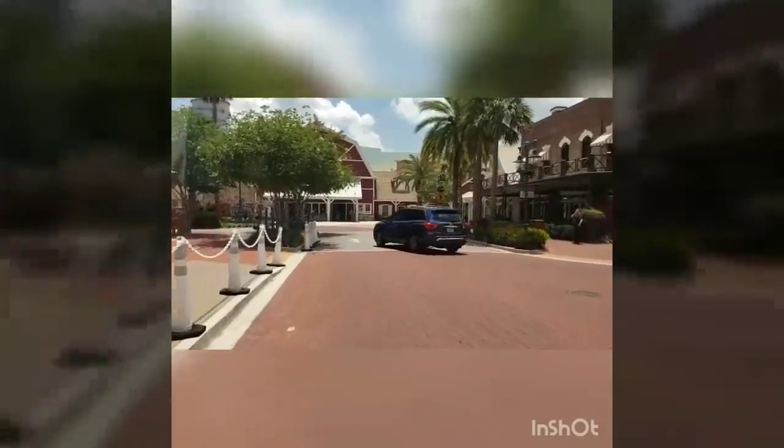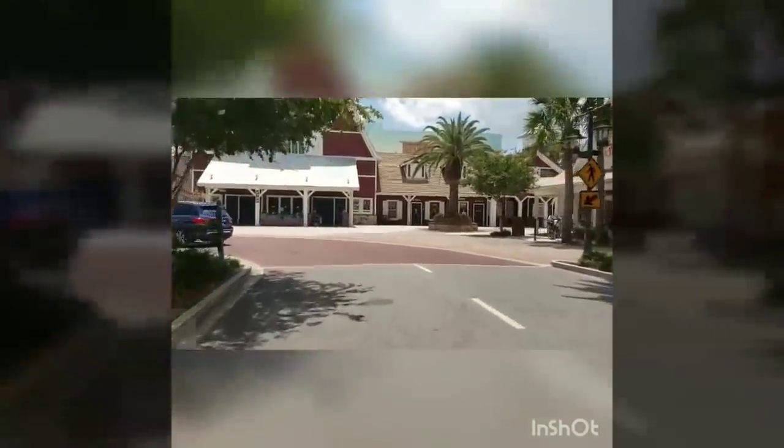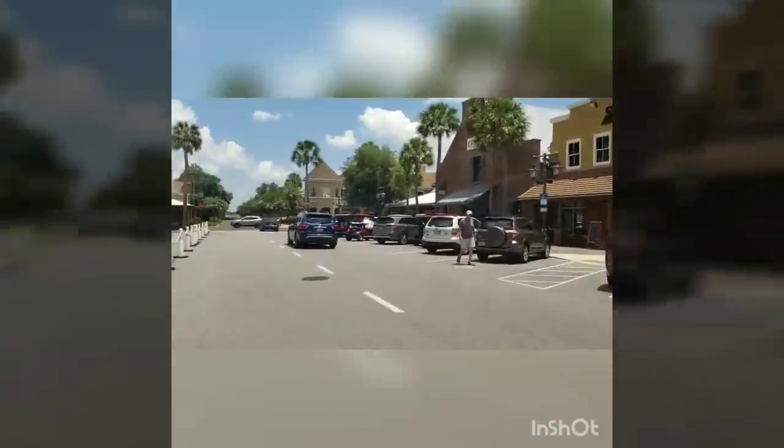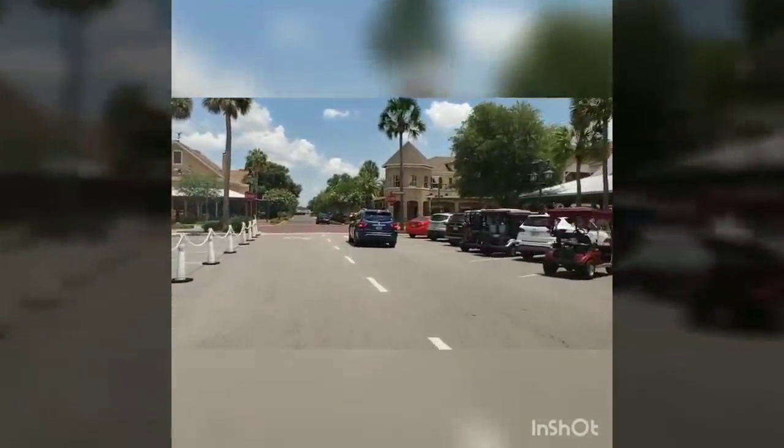Hi everybody, coming to you from Brownwood, Paddock Square. Going to take you on a golf cart tour today. We're going to leave here right now. It's 12:46 p.m. and we're going to drive to Lake Sumter Landing. We're going to see how long it takes, and I'm going to show you some of the sights along the way.